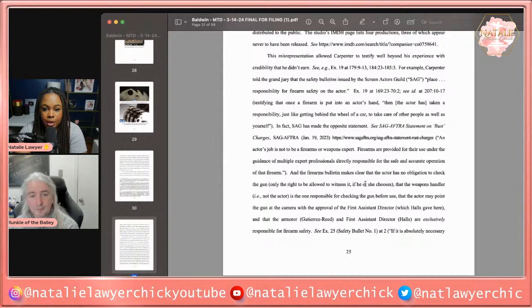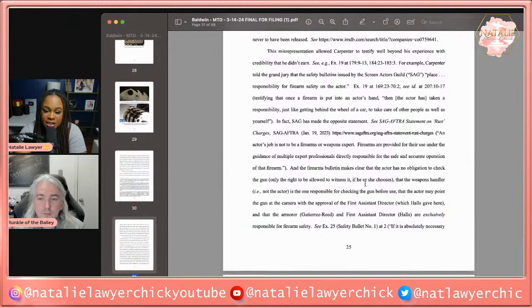Right. I just had an epiphany, Ian. It's ironic because they rightfully complained that Baldwin was charged with a crime that wasn't a crime at the time that the shooting happened. And now they're asking for the state to be beholden to a regulation that wasn't a regulation at the time that the shooting happened. So it's kind of going both sides here.